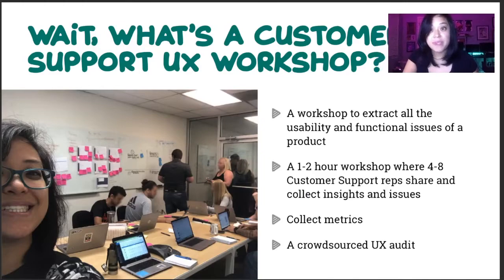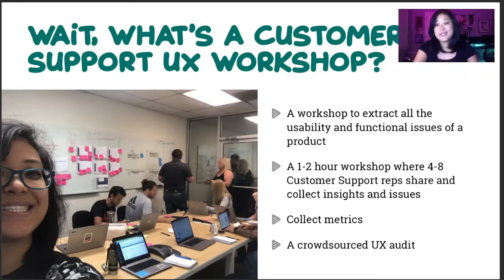So this workshop extracts all the usability and functional issues of a product. It takes about 2 hours, and in the workshop you basically have up to 8 customer support reps share and collect insights and issues. You can also collect metrics through this workshop, and it's basically a whole crowdsourced UX audit.